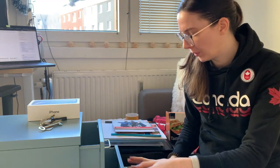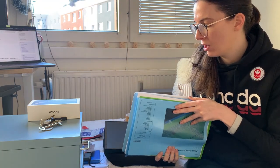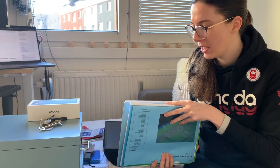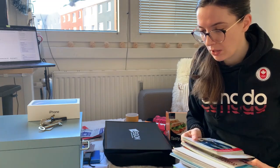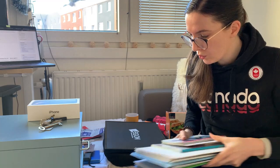Okay, I think I kind of have a plan on what to put where. So on the bottom one, I have a pile of documents and useful stuff that I need. So like bank related documents, business related documents, bills and invoices, and my 2024 calendar, which I am soon starting to use. So these are going all in here.